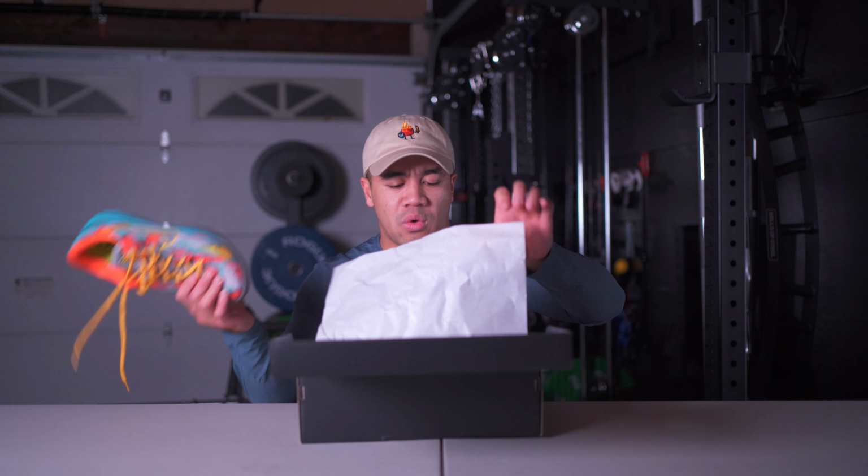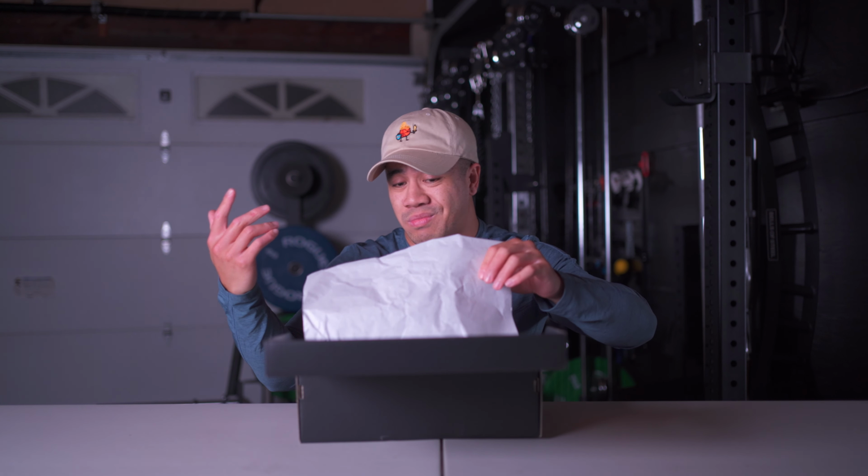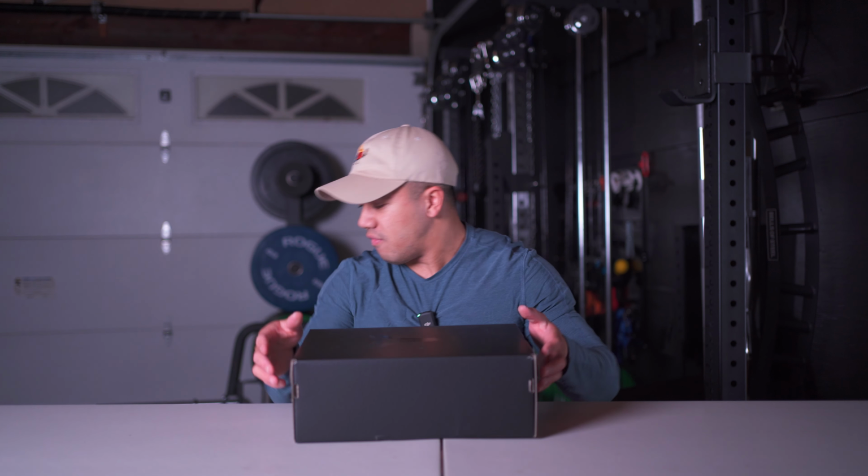So I don't know if I would like them as much playing front row and hitting, but they're still a solid shoe, and they do remind me of the Player One Pluses. So if you like those, you'll probably like these, and vice versa.